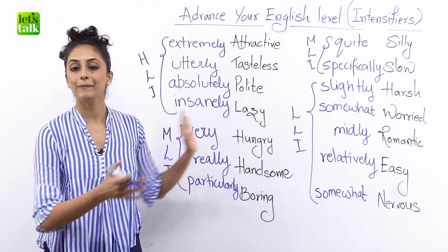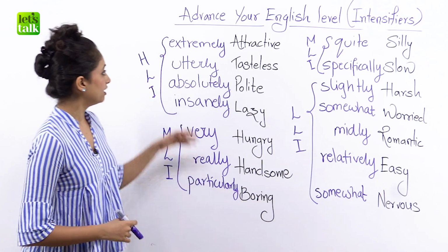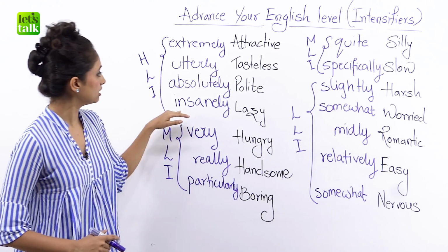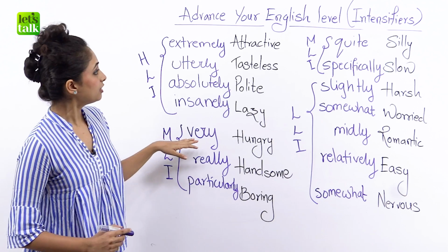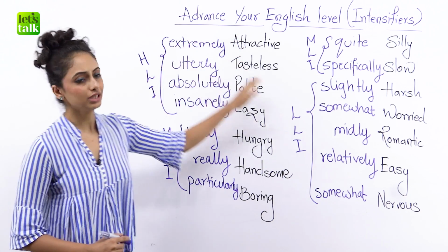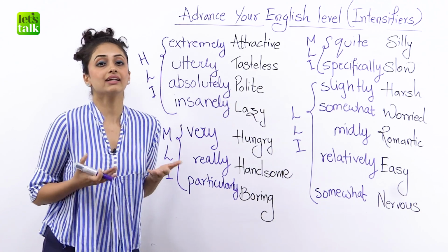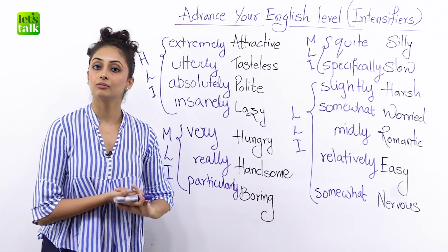Now, if there's anyone out there who's thinking, can we change and interchange and mix and match? Well, most certainly you can. You can say utterly slow or utterly silly. That goes correct. Absolutely romantic. You can say very attractive. You can say extremely easy. See how you can interchange the intensity and express exactly what you want to say and what you mean to say in the particular moment.